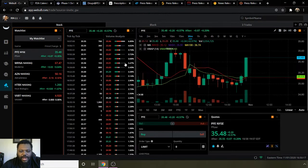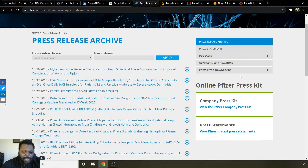So the first one, we start off with ticker sign PFE, and that is for Pfizer. If we look, they ended the week at $35.55. Going to some background information on them. Just going to read some of the press releases. So they actually got a FDA grant, a priority review for their EMA acceptance regulatory submission of one daily JAK1. So I have no idea what that is, but they're getting FDA approval, which means they're continuing to produce more and more vaccines and actual pharmaceutical things that are getting approval.